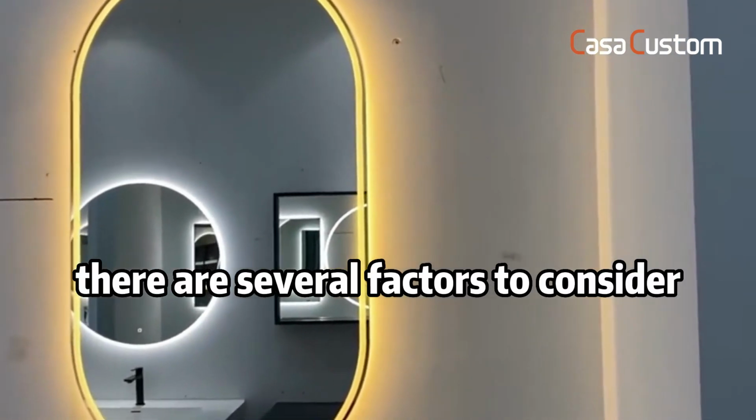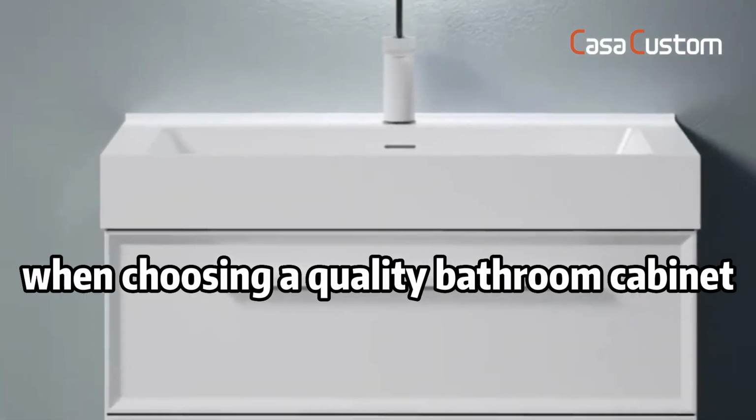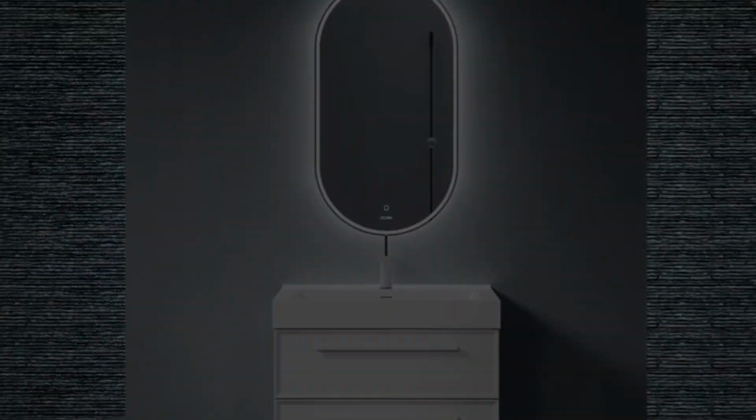There are several factors to consider when choosing a quality bathroom cabinet.